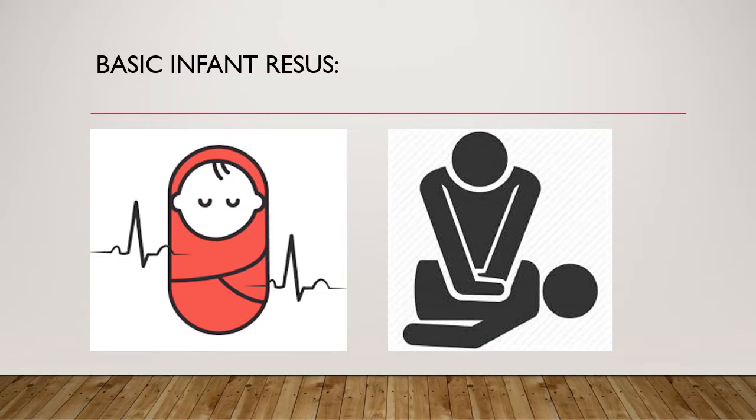Now we go on to basic infant resuscitation. It is important as a parent to know basic life support and first aid. The health of a newborn can go down very fast, and knowing the steps to take will be very beneficial for your child.